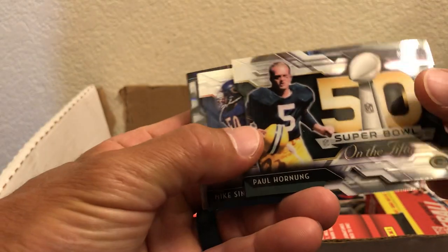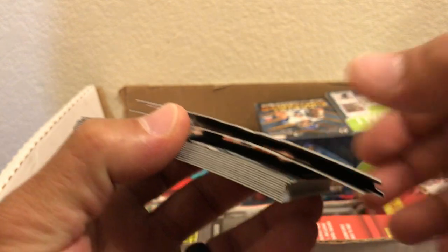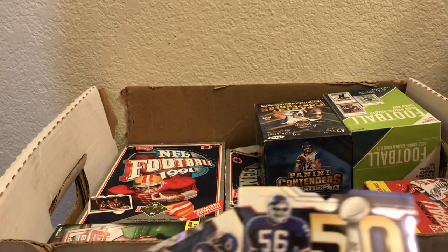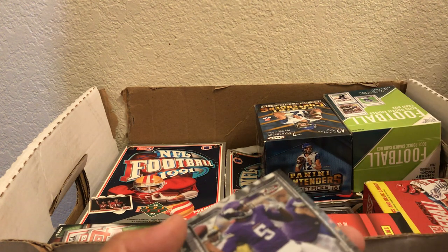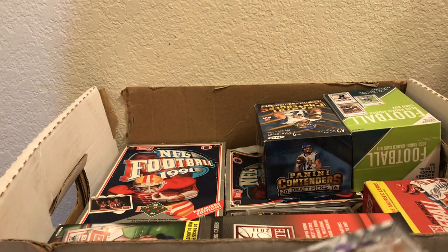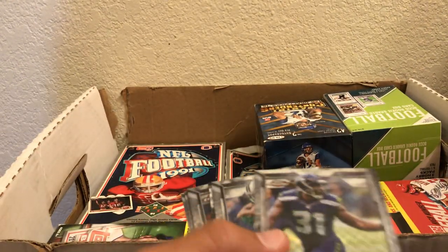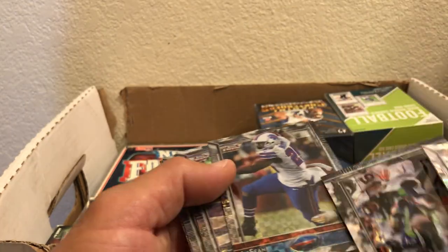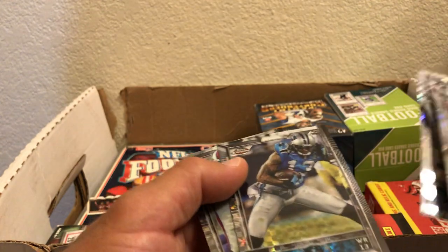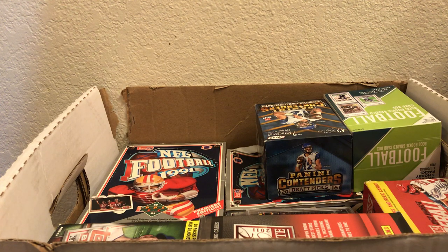Paul Hornung. Some Hall of Famer die cuts. LT. Mike Singletary. Teddy Bridgewater. Antonio Brown. Antonio Gates X-Fractor. These are all X-Fractors. Cam Chancellor. Brandon Marshall. Marshawn Lynch. LeSean McCoy. Tony Romo. Kelvin Benjamin. Mario Williams. Dude. And there's more, guys.